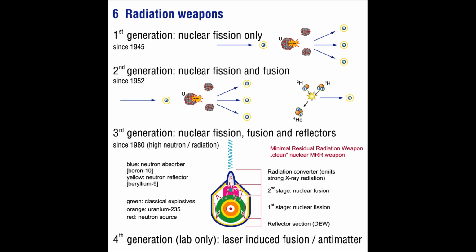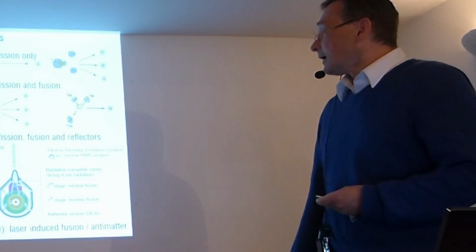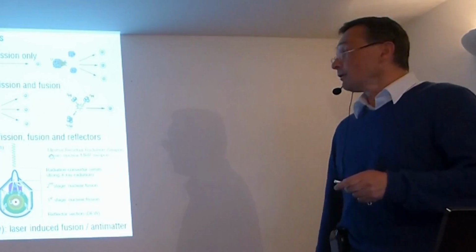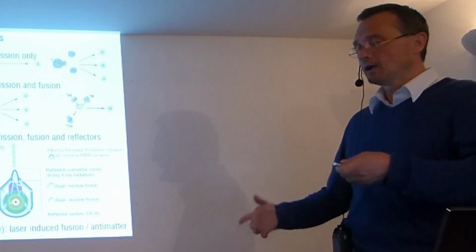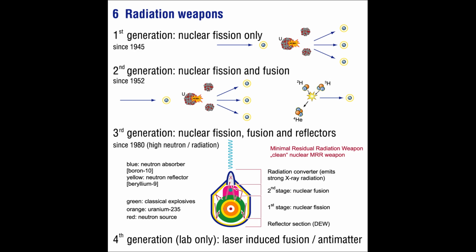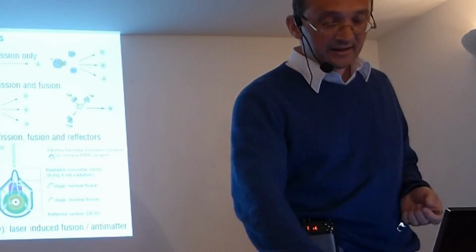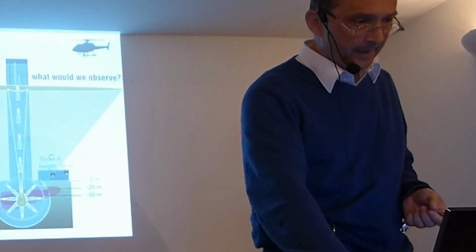So you remember the umbrella blast when the shock wave was reflected upwards, so not a spherical distribution but a shot right through the towers. And some people say, no, forget about the existing nuclear weapons. It was certainly a fourth generation nuclear weapon which exists in the laboratory only, a laser-induced fusion or antimatter, which they did at CERN, etc.